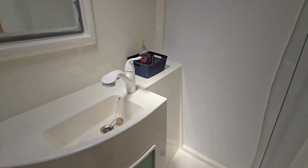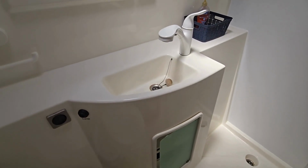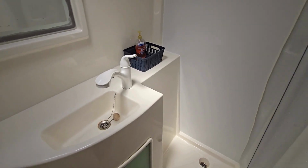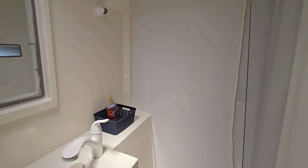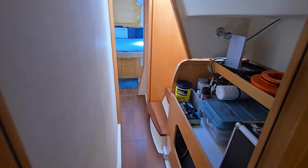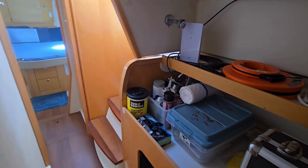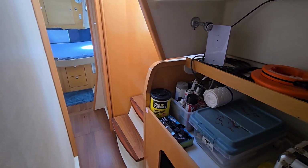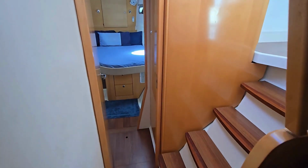The heads have been redone. They've got electric flush heads, new faucet, shower nozzle, the semi-dry head, which is really great. It's got a little shower curtain, so you're not spraying water all over the head. All 4 heads are designed that way. This side in the hallway is a kind of storage and tool area. Opposite this on the port side is a little day bed. I'll show you that.